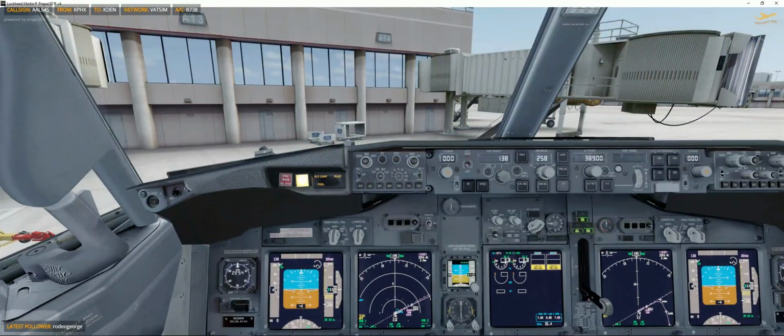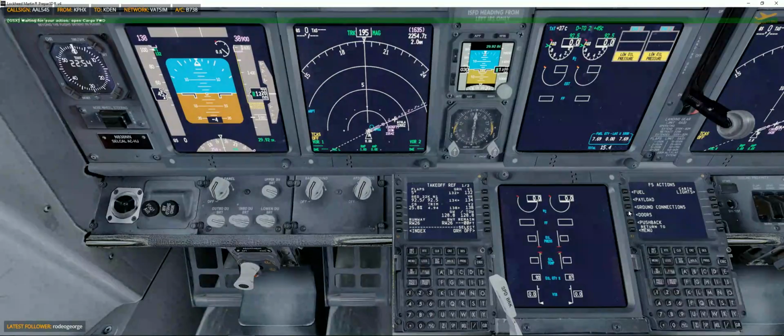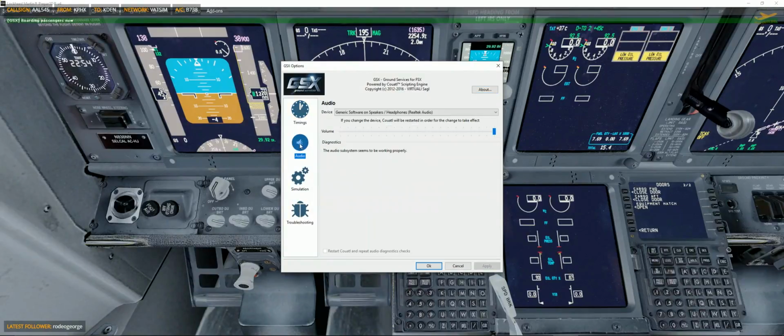Next thing we can do is load up with GSX so we can start boarding. And we're gonna have to jack with the doors, obviously. I think. No? Did it remember the new update? No, it didn't. Open cargo. I want to make sure. Audio, okay.